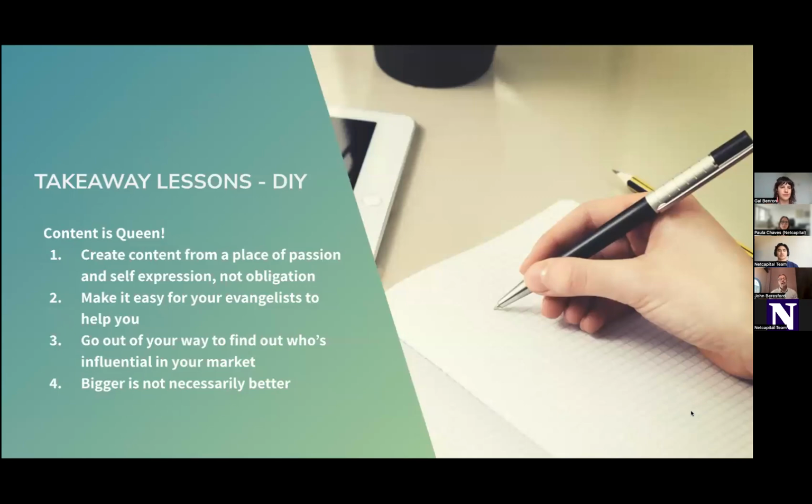So takeaway lessons: it's all about content. Create content from a place of passion and self-expression. Don't just post things because you feel you need to post it. Gone are the days of filling social media with things to make sure you had something every day. Really, at this stage, passion's key. Make it easy for your evangelists to help you. They're excellent, excellent resources for the content you create. Just make sure you do everything you can to make it easy for them.